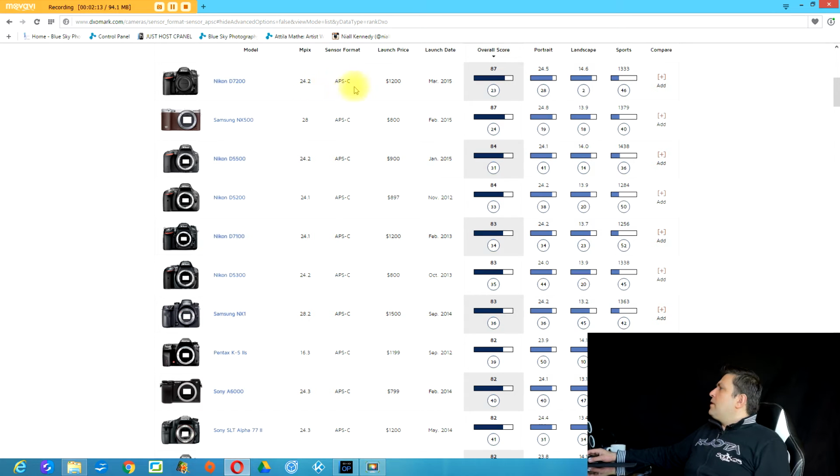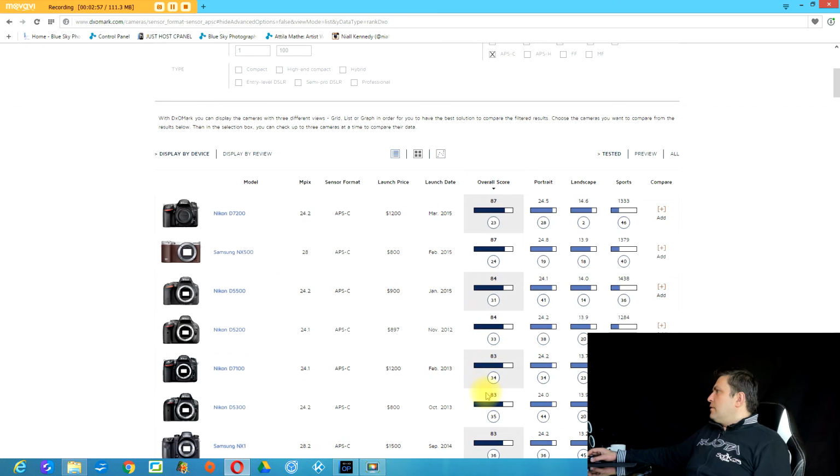24.2 megapixels, APS-c size. Now this is the launch price. You can buy this camera much cheaper than this. But anyway, the overall score is 87 points. Now the next camera, I tell you, we are talking about sensors here. So don't have a look and say, oh, this camera is better than that and that one is better than that. Of course, if you have a look at Samsung NX1, that is better than the NX500. But they have the same sensor, almost the same sensor, 28.2 and this 28. So this camera, Samsung NX500, the sensor is actually better than in this one. So we are talking about sensors, don't forget that.